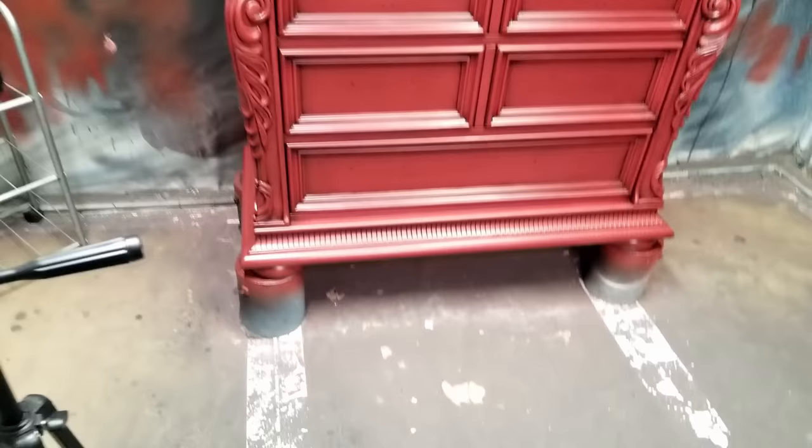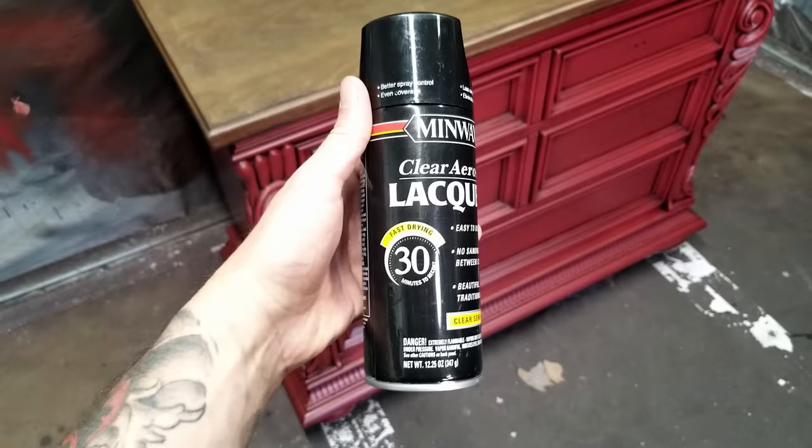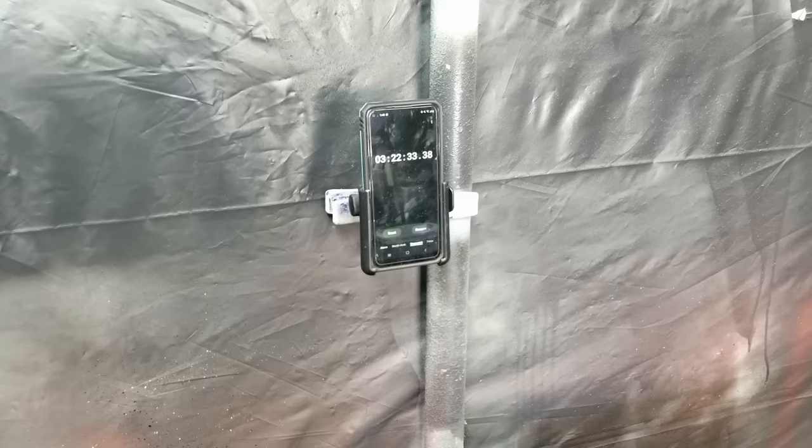The glazing is done. For the top coat, I'm going to use this Minwax aerosol lacquer in a semi-gloss sheen. It says it's fast drying, 30 minutes to recoat, but in my experience, as long as the weather's nice and I'm using really light coats, I can get away with 15 minute recoats. Let's go ahead and get the timer started.